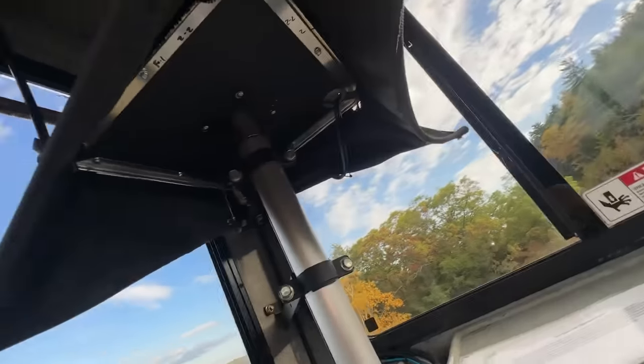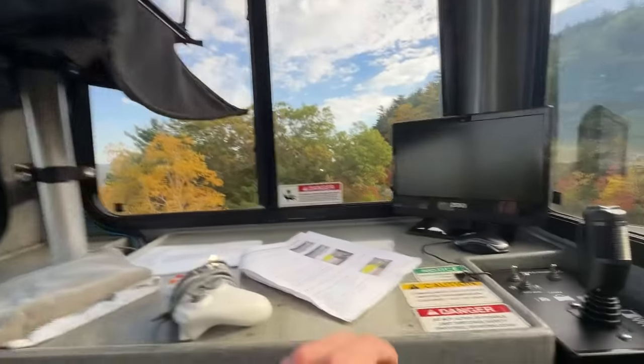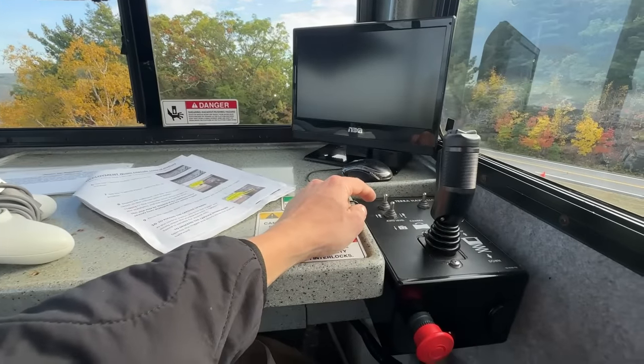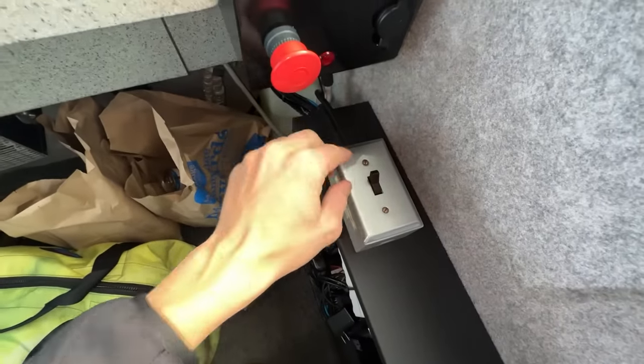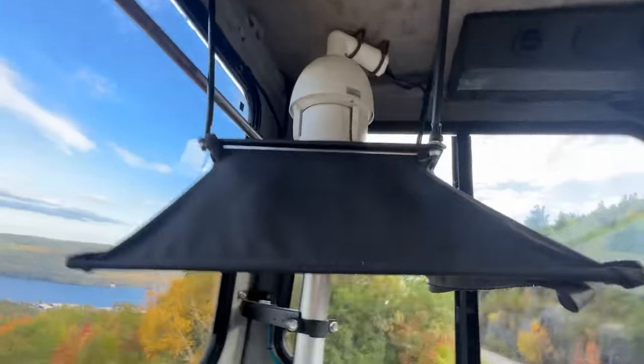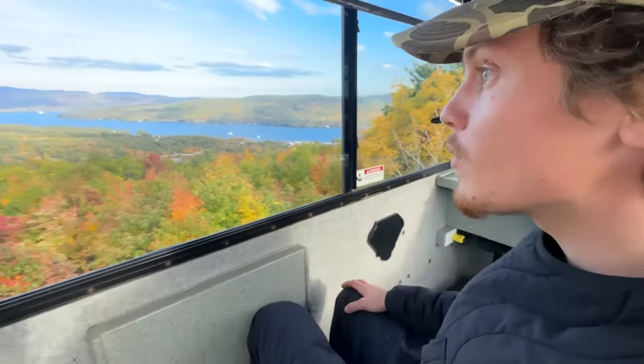Inside of here, we've got some crazy security camera system. I'm not necessarily sure how this works. Somehow you can deploy like an infrared camera outside through this front hole right here. I'm not exactly sure how it works, but tell you what, this little cabin sky high, it's pretty cool.